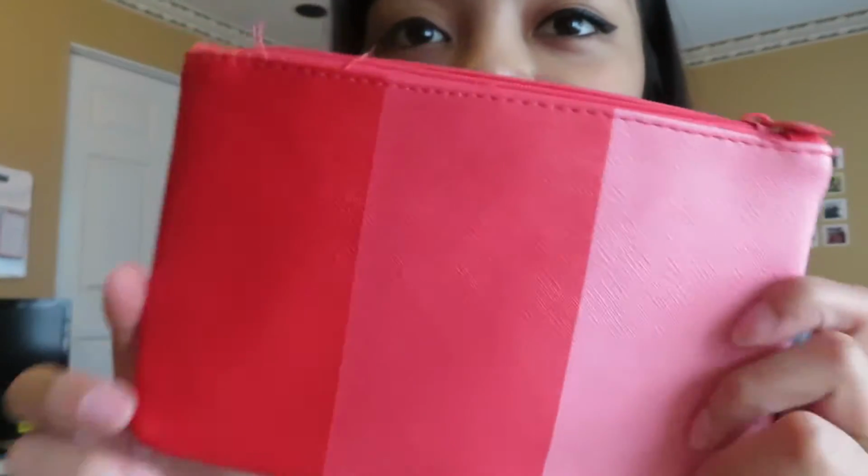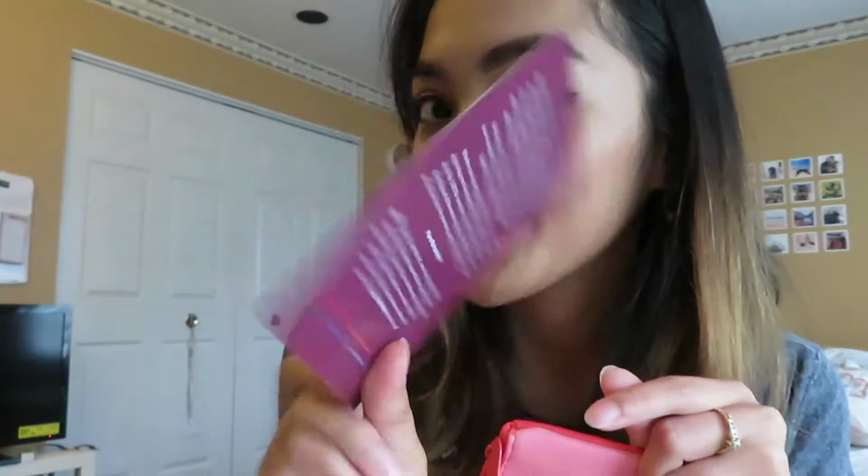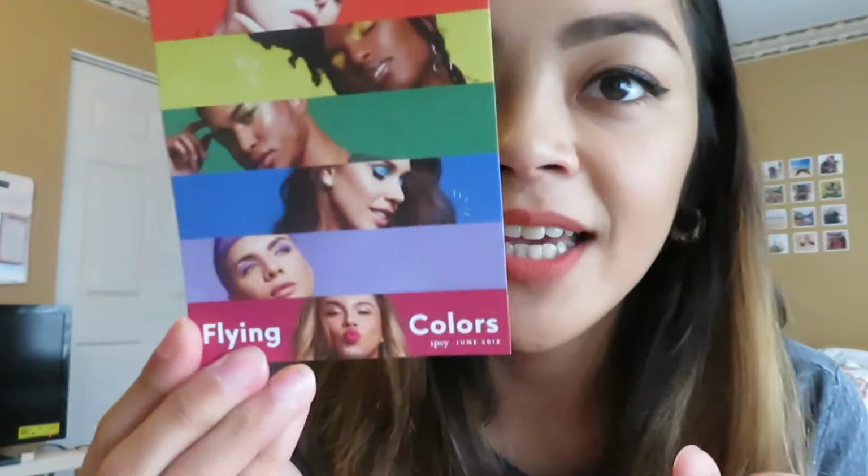And finally, this is the bag for this month. I like how they did this because of Pride Month. So here, let me just read a little bit about what's on the card. It says Flying Colors, which is their theme for this month. And at IPSY, Pride Month is about so much more than sexuality. It's about unique beauty, self-expression, and inspiring everyone to be completely themselves without fear of judgment, and a lot more. So I really like how they did that. I just wish the bag was a bit more colorful than just different shades of red.